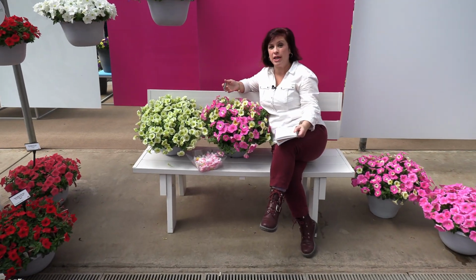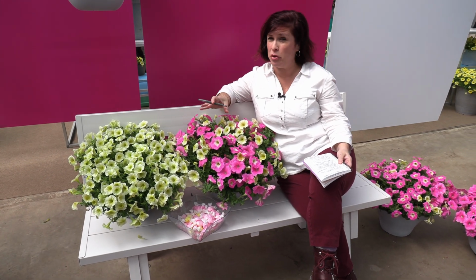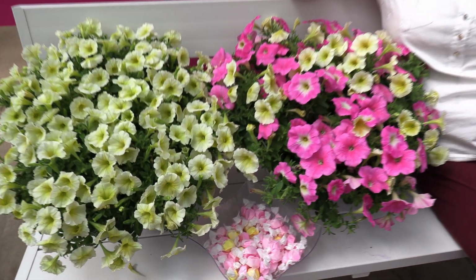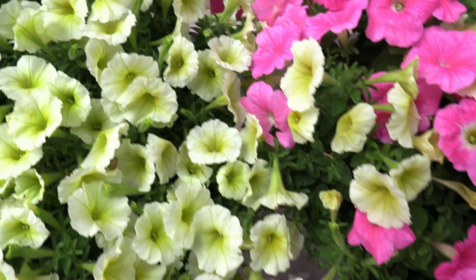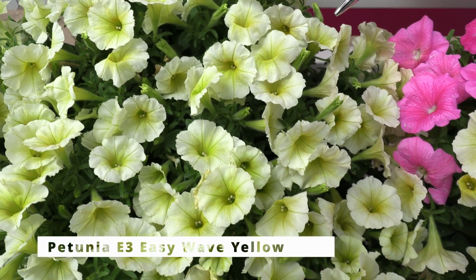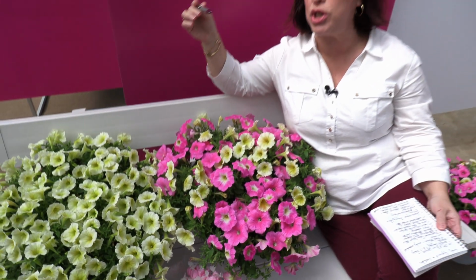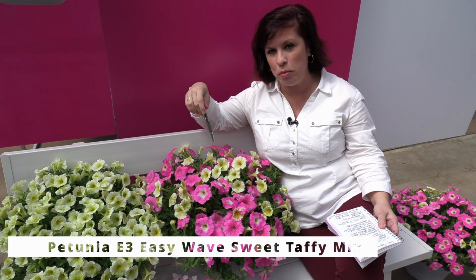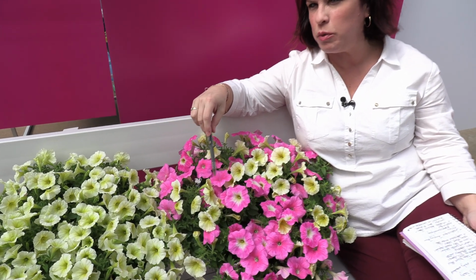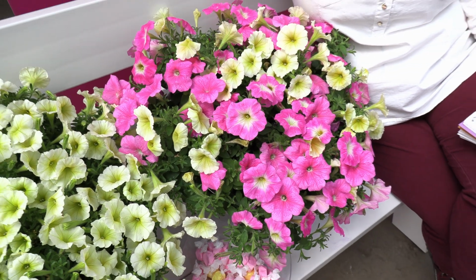When people think of PanAmerican Seed, one of the things they think about are Wave petunias, their flagship brand, probably one of the most popular plant brands. And they've got two new ones in their E3 Easy Wave series. So this one is now E3 Easy Wave Yellow, was just regular Easy Wave Yellow, which they moved into E3. And E3 stands for early, efficient, and the evolution of Easy Wave. And they also have a new mix here that has the new yellow, and then a Rose Morn, I think is what Lisa Lacey called it. It's only available in the mix. It's not available individually quite yet.